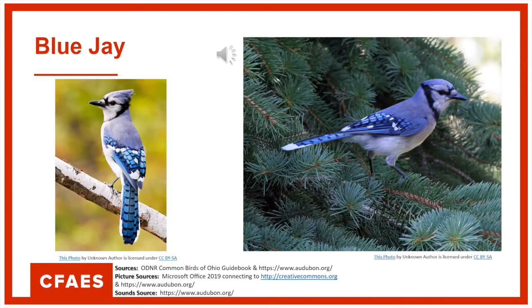They prefer habitats of woodlands, a mix of oak trees, beech, and pine, preferably. They can be seen in suburban areas, towns, cities, parks, and just about anywhere where there's a lot of tree growth. That's where they want to be. They're omnivores. 75% of their diet is vegetable matter, which is acorns, beech nuts, other types of nuts, seeds, grains, berries, fruits, cultivated fruits. So your raspberries and blueberries out there, they may go after.